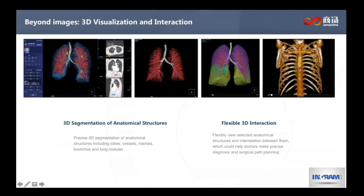We can do a visualization interaction. So basically, we can do a 3D visualization. The doctors are able to see in a 3D view how exactly the different tissues or different parts of the body look like, and it aids them quickly to make an analysis and come to a conclusion.